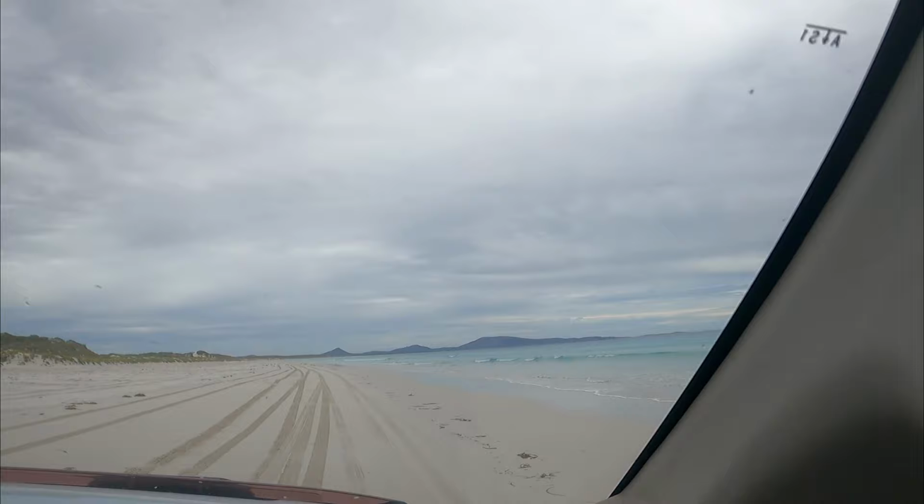I don't know if you can see that rock out way in front of us out there, but that's actually Cape Le Grand National Park, which is actually really famous for Esperance. We can't go there today because I've got the dogs, but one day I'll go there.